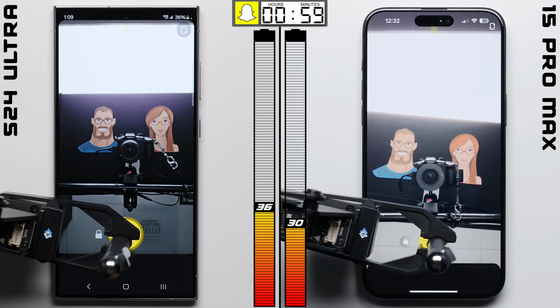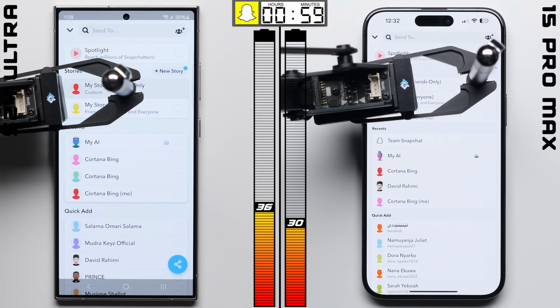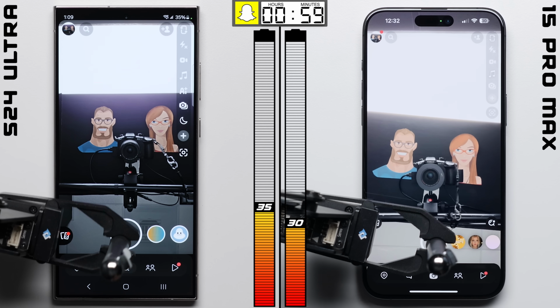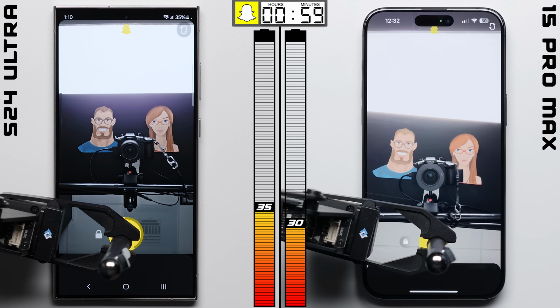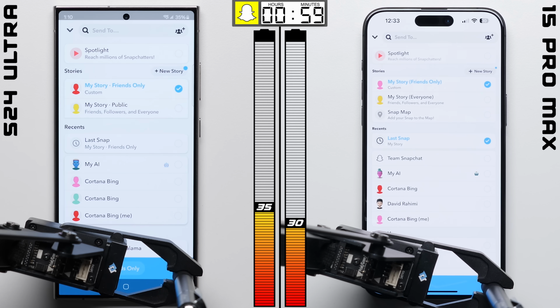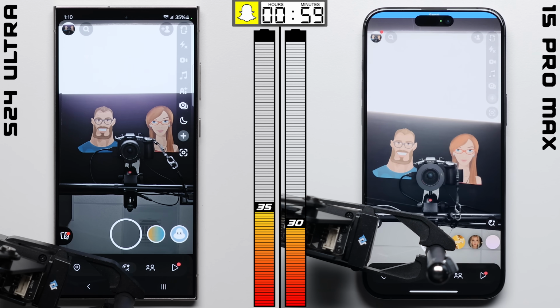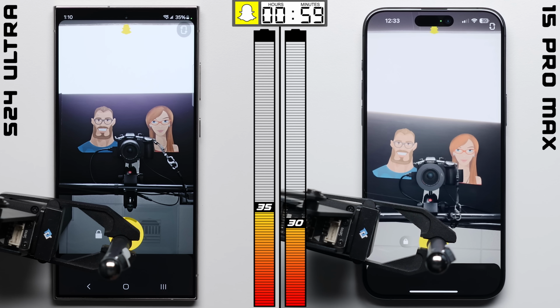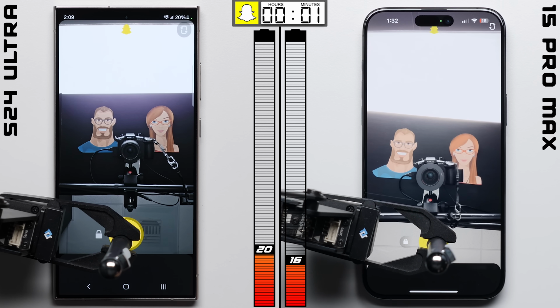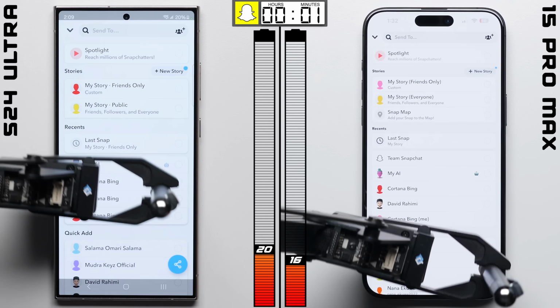here in Snapchat, which is easily the most intensive task that we've done so far, with the camera sensors running continuously, the microphone and the storage being taxed as we record a clip, the speakers being put to use as we review the clip, and then Wi-Fi being used as we upload each clip to Snap's servers, where after an hour of doing this on a loop, the iPhone does make up some ground with it doing 2 points better.